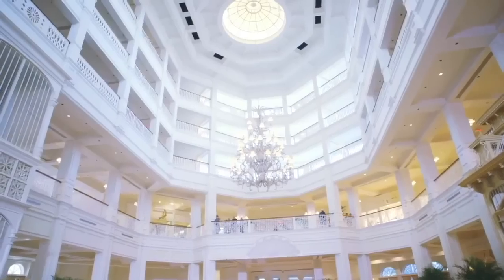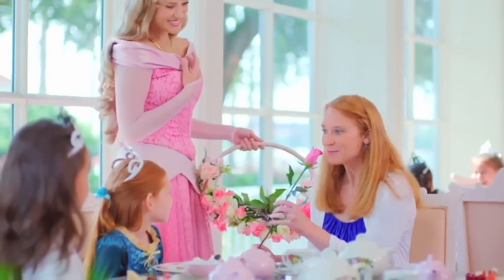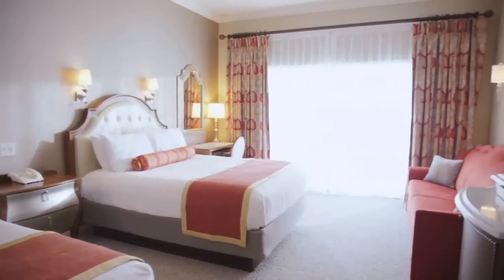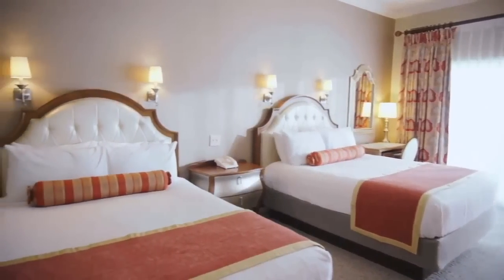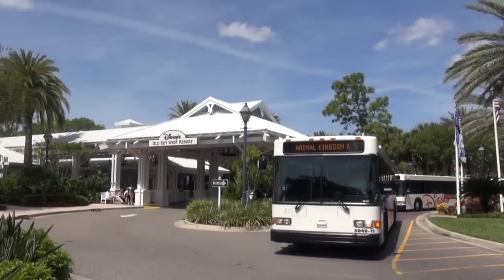the spa. With all that being said, whenever I visit this hotel, I always feel out of place and a little uncomfortable being around such elegance. And with a price tag of over $760 a night, it's a hotel I'm very unlikely to be staying at in the future. Next up is the Disney Vacation Club Resort, Old Key West.